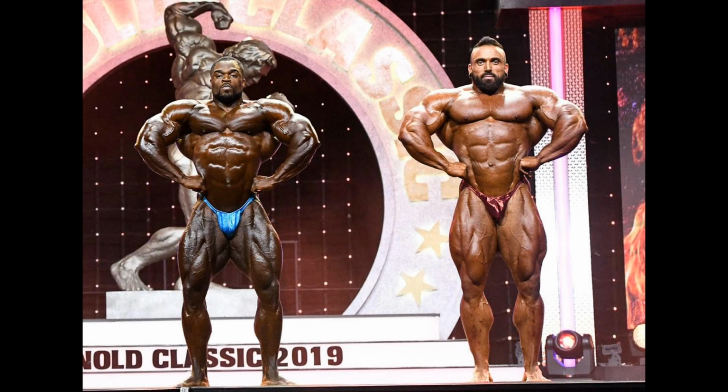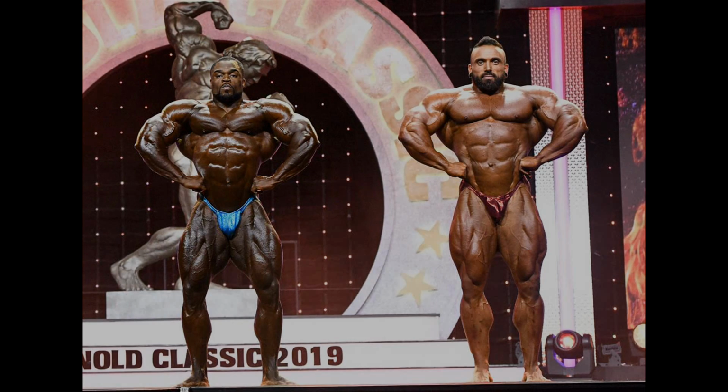Both hit an impressive front lat spread, with Brandon having the better conditioned and ripped physique overall. You can see the striations in Brandon's shoulders and chest. His wide lats perfectly connect with his small waist. Luke also has wide lats, but doesn't have the same narrow waistline. Both have massive thighs, but Brandon definitely dominates with his better ripped and separated quads.